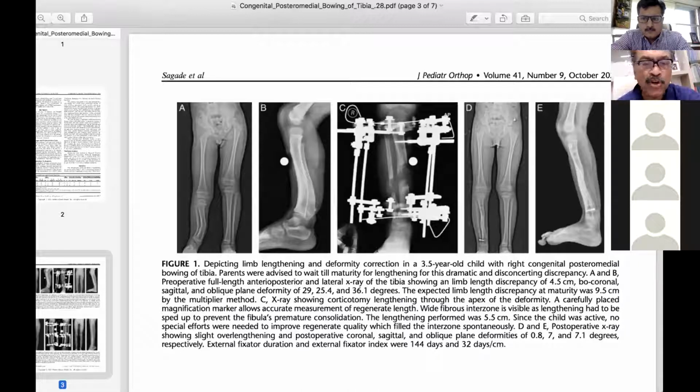They were completely distraught because, as the article by Niemela says in the JPO of 2007, there is parental suffering and anxiety on seeing their children with the deformities and discrepancies. So actually we didn't use the word suffering, even though it's an article in the JPO, but that's what really is going on. And so we lengthened him through this.